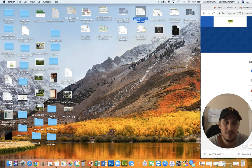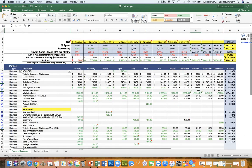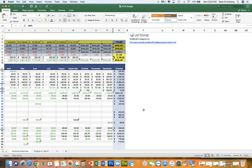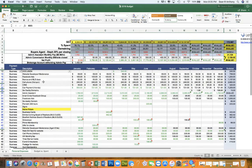Budget, let's pull the budget up. And you save it. This is important. This is your profit and loss statement. I have basically this website right here. I'll link that in there. You go to this, you download this whole thing, and then you plug in your numbers. Here's an example of mine.